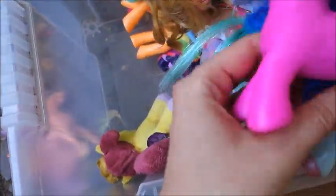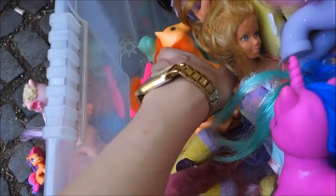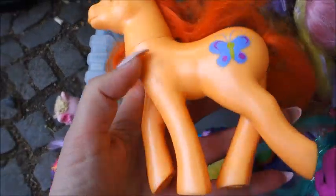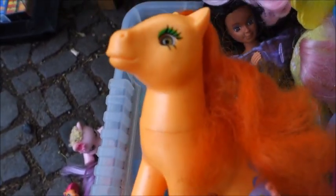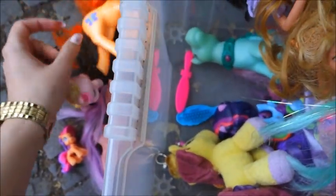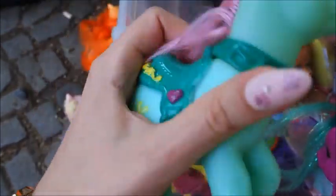A silly? Not a fakey? Oh! I mean, this is also a fakey. But I've never seen a fakey of a sweetheart sister pony in a sweetheart sister pony mold. Very interesting. What's this? Oh, wow. Looks more like a cabbage patch fakey.